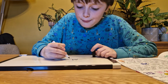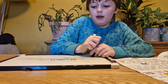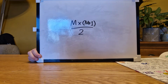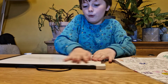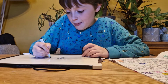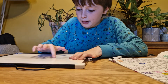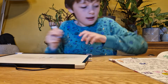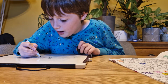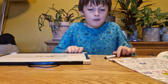If I pick a Mersenne prime, let's call it M for Mersenne prime. Okay, so M is our Mersenne prime. Times it by M plus 1, divide by 2, and that will give you a perfect number. Let me show you. 3 times 4, divided by 2. That's 12 divided by 2. That's 6. That's the first perfect number. Now let's try the next one. 7. 7 times 8 divided by 2. That's 56 divided by 2. That's 28. That's the second perfect number.